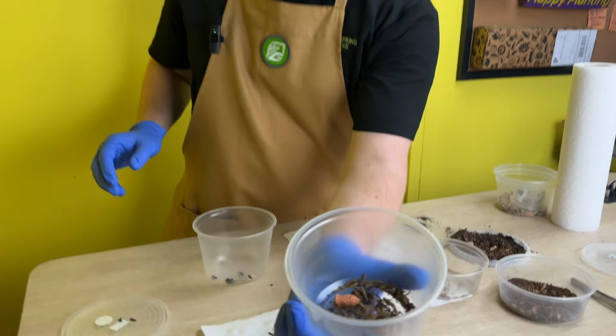I'm putting a little bit of carrot in there. They need something to eat so they can develop into flies. We're gonna do 25 baby larvae in each box, 20 large larvae, and then each of them are gonna get 5 husks that are gonna become flies in it.